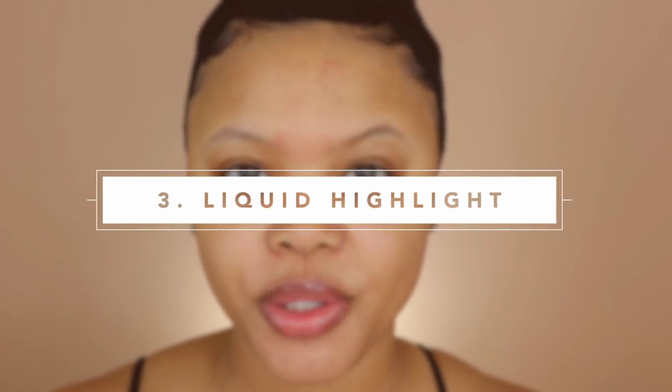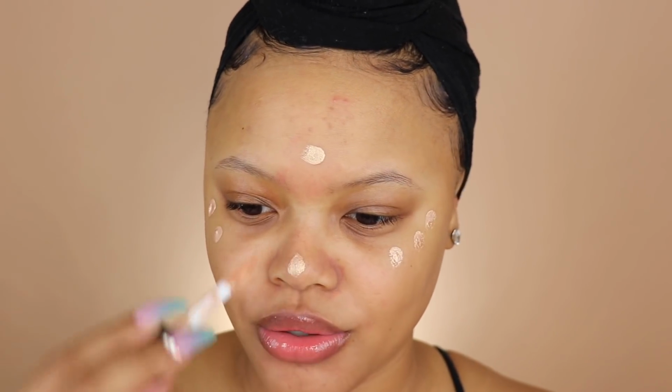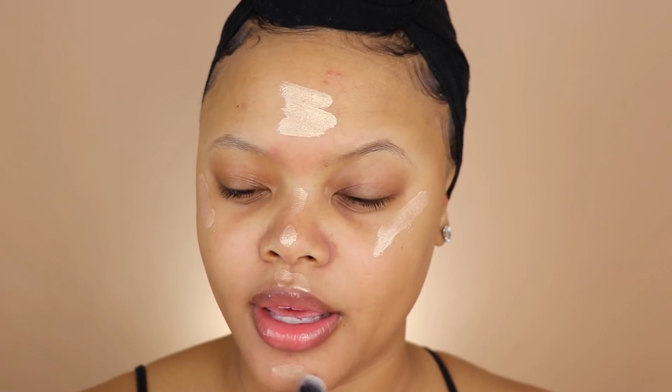To glow, I like to go in with my Mega Glow from Wet n Wild, and I pretty much put this on the high points: on my cheeks, on my nose, right here too, on my chin and my Cupid's bow. And I just go in and pounce that into my skin with this very soft dome brush that I got from Real Techniques almost 5 years ago, honestly. And this thing is still soft. It doesn't shed or anything.